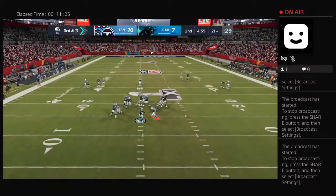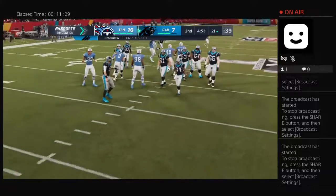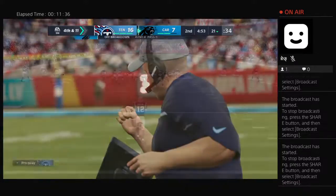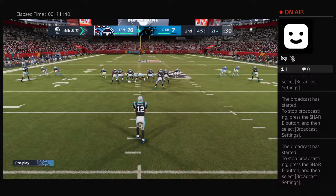On 3rd down, Burrow. And he takes a shot on the release as this will be incomplete. Intended for Terry McLaurin. Has to be a little bit of frustration there. Back-to-back incompletions. Receivers blanketed on both attempts, this time on 3rd down.